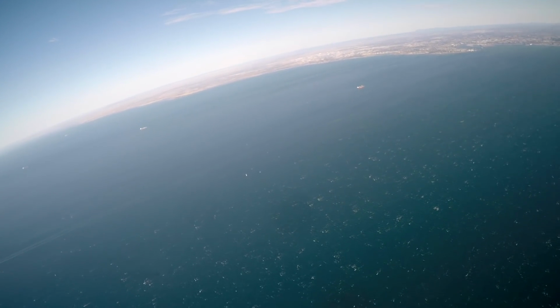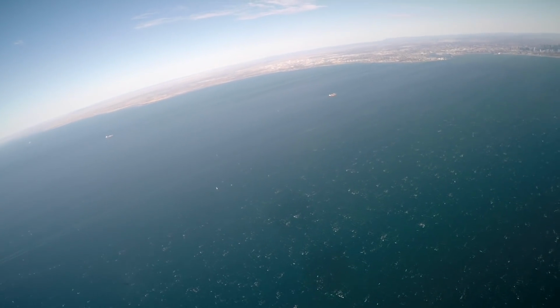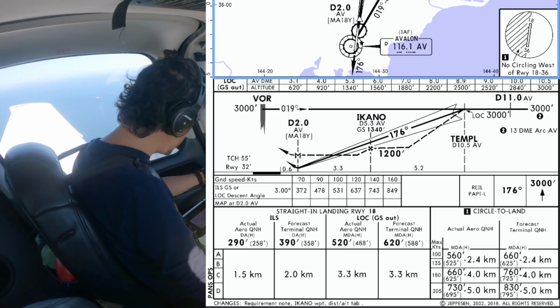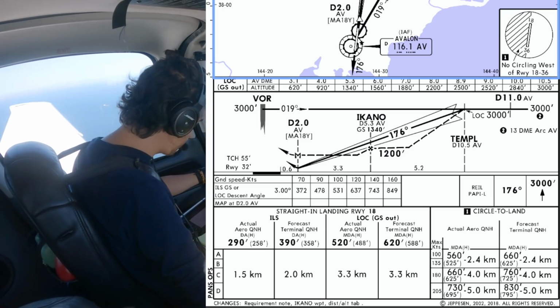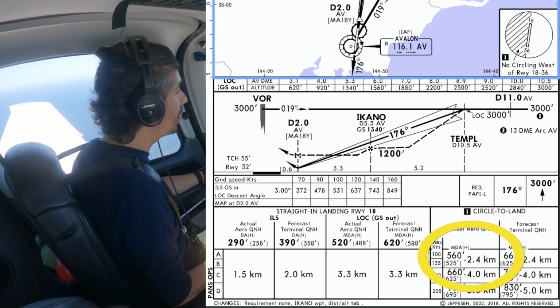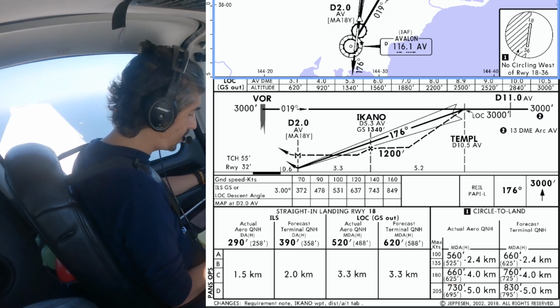Alright, right turn onto heading mode, 300. So runway 36, so it won't be a straight-in approach to Avalon, it will be a circling approach, so our circling minima is 560, plus our 50 feet for pressure error correction, so it'll be 610 minima.